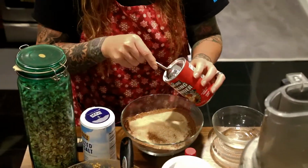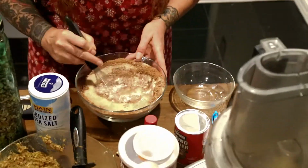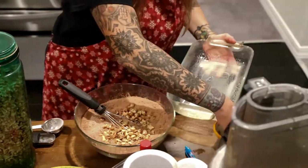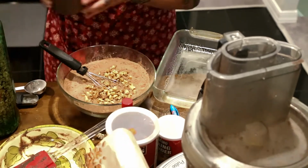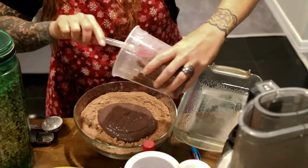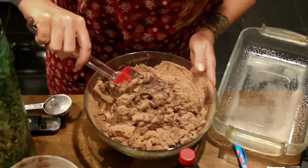Now we're making the black bean brownies, and yes, those almond-flax crackers are still cooking. So you mix everything, dry in one bowl, wet in another. Those are black beans. Believe it or not, you can't actually taste them. Mix it up, put it in, bake it, and voila.